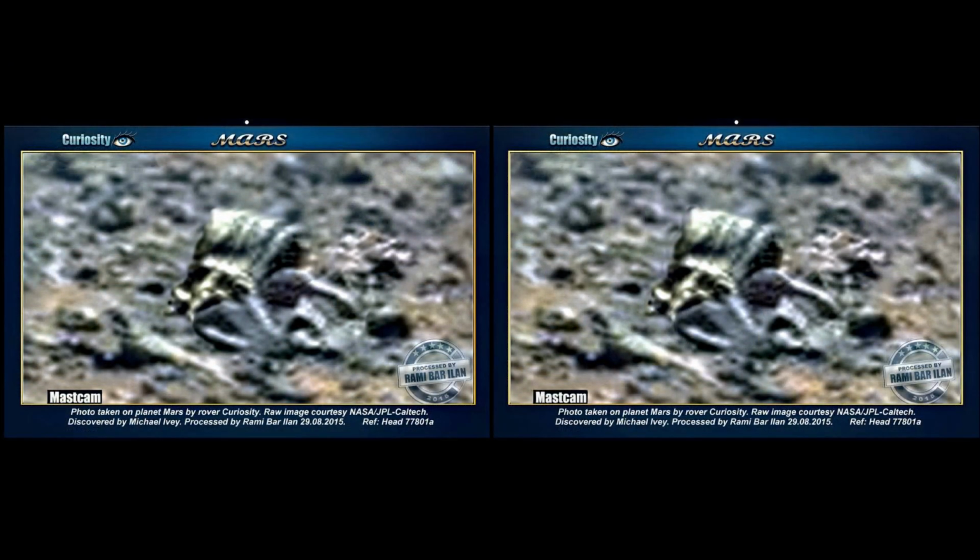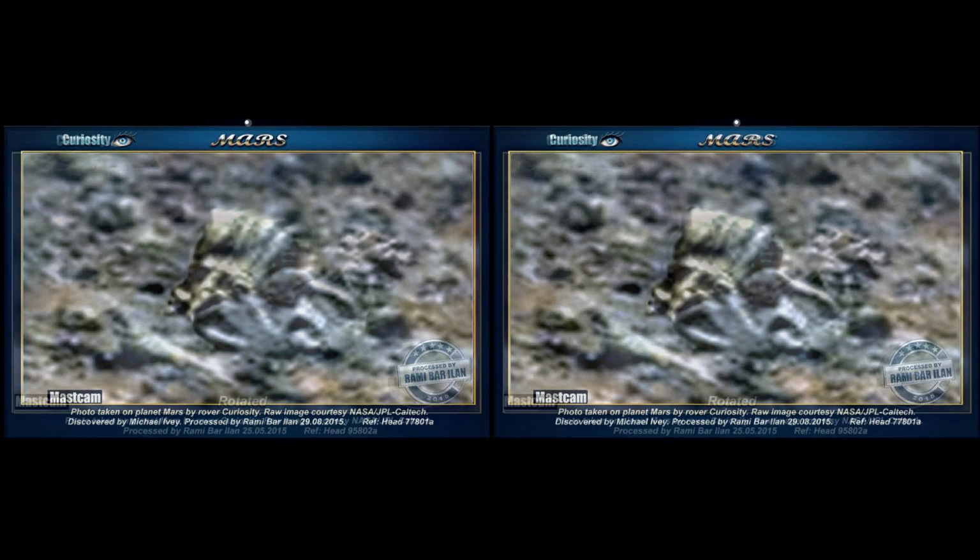Here's one found by researcher Michael Ivey back in 2015. All I can think of when I see this is a broken and twisted mechanism of some kind. We find artifacts like this scattered all over the Martian surface.